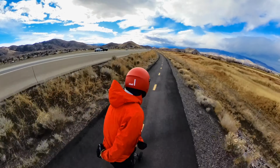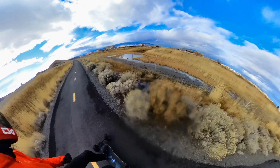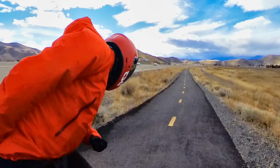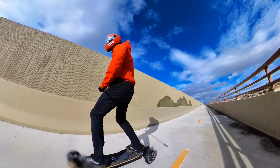So I probably could have gone at least another couple miles easily. Most of the time, gear 2, cruising at 30 miles an hour. I feel like I've really gotten a good handle on this board, so 30 miles an hour is very manageable, and I did tweak back the tightness of the truck a bit.